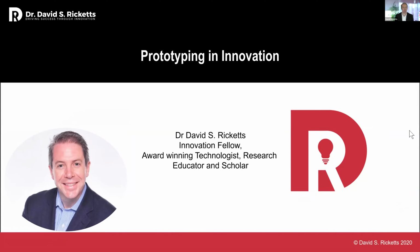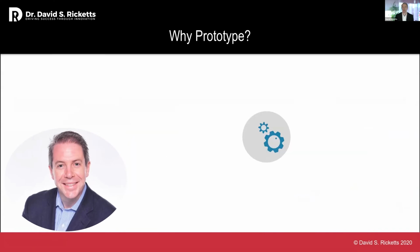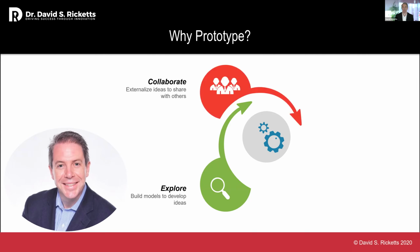Perfect. Prototyping in innovation. So the first thing I want to talk about is the basic question that I don't think is asked enough: why do we prototype? Prototyping is done for several reasons. The first one is to explore, to build models and find ways to explore ideas and develop them further.